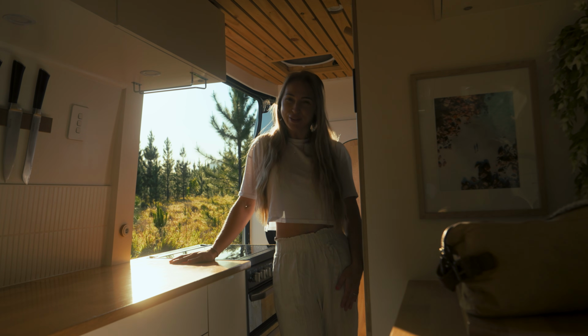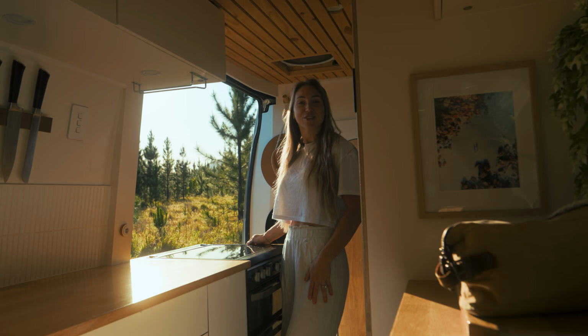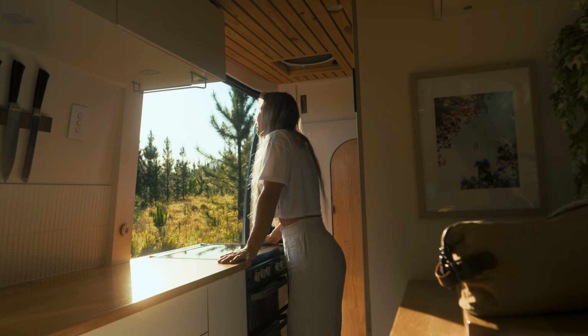Good morning. So we've just pulled up. We're going to have breakfast and a coffee. We're still here in the Glasshouse Mountains. I found a nice little spot overlooking some of the mountains and the pine trees. So it's just beautiful. Such a nice spot.